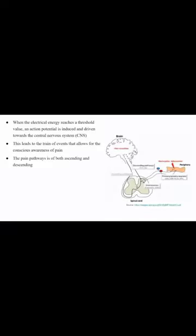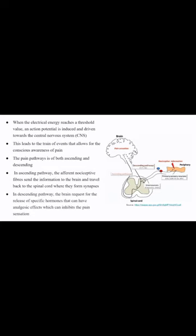The pain pathways are both ascending and descending. In the ascending pathway, the afferent nociceptive fibers send the information to the brain and travel back to the spinal cord where they form synapses. In the descending pathway, the brain requests the release of specific hormones that can have analgesic effects which can inhibit the pain sensation.